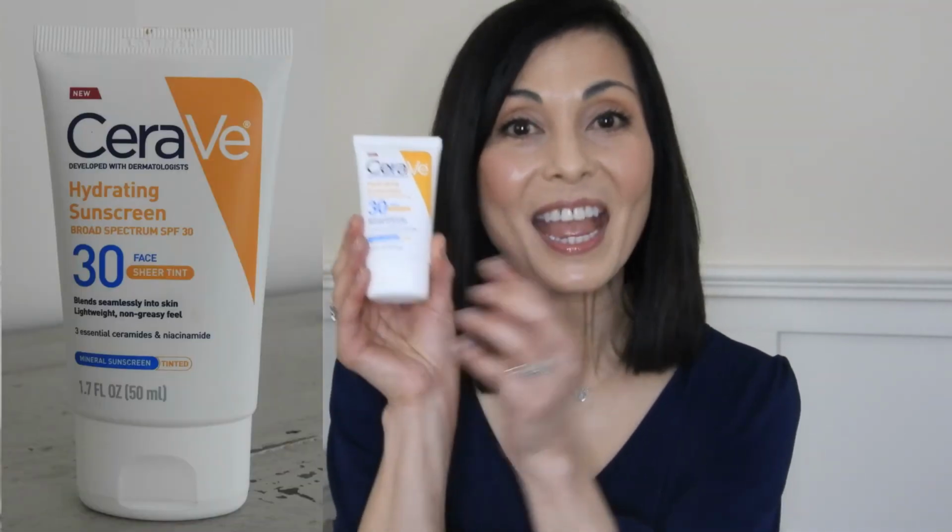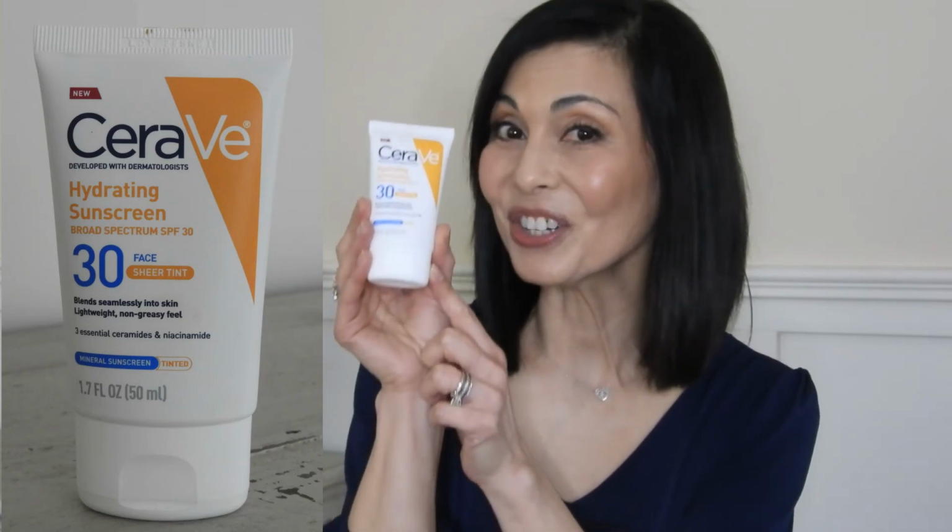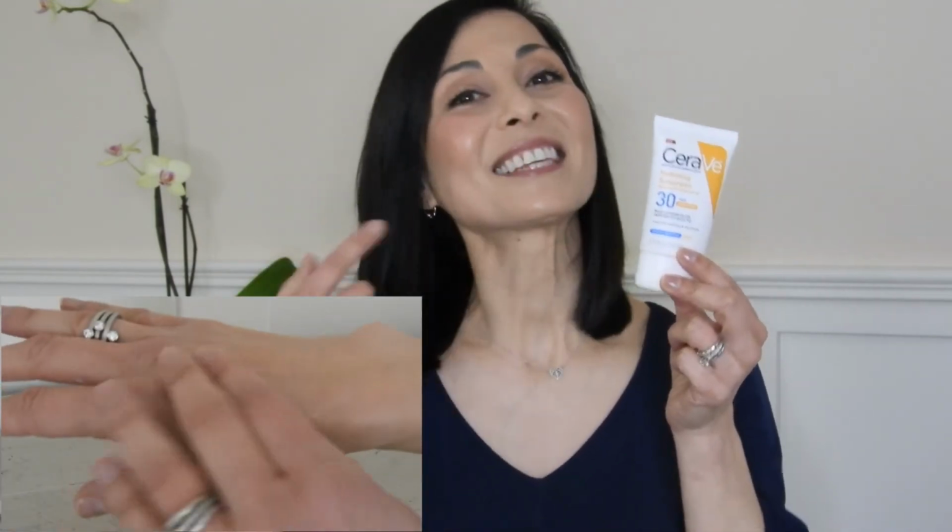I really like this sunscreen, but for darker skin tones, the white cast may be too much regardless of the way it's applied. But have no fear, I have another recommendation that I think will work better for most and provides all the goodness of the previous face lotion. It is CeraVe Hydrating Sunscreen Broad Spectrum SPF 30 Face Sheer Tint with titanium dioxide 5.5% and zinc oxide 10%. This one is also brand new. The tint allows for a nice natural finish and absolutely none of the white cast.